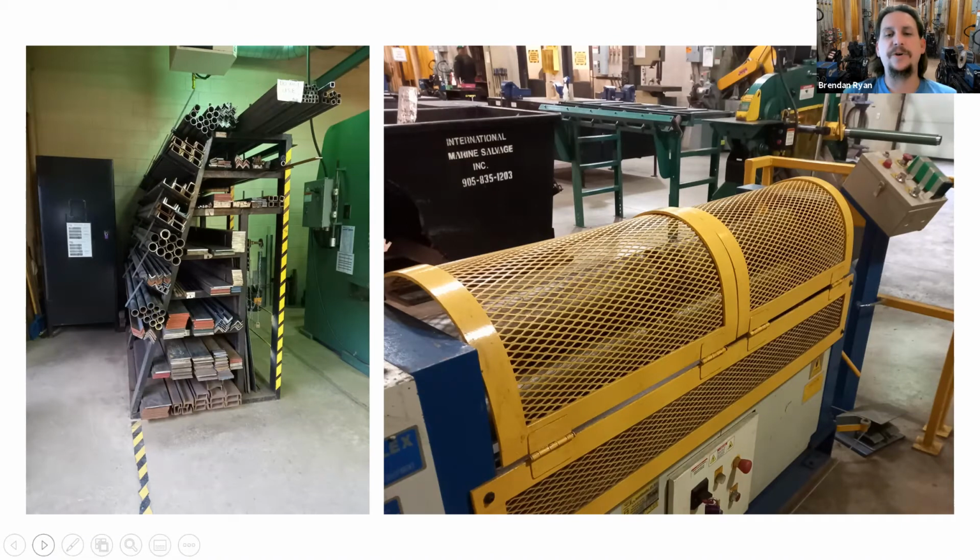On the right is showing us our rolling machine. So we can do various templates with the students and have them roll certain things for hoppers or squared around, things that we'll learn in our layout and fabrication class.